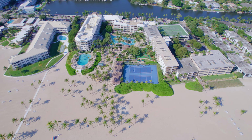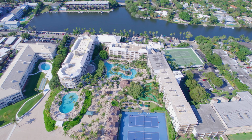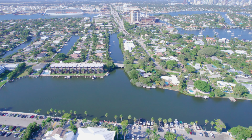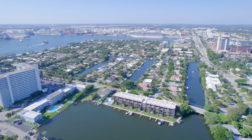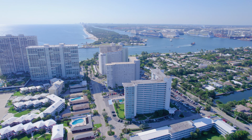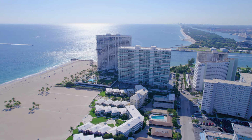A popular 17th Street, with all of the grocery stores, restaurants, and shops, is less than 10 minutes away by car on the other side of the Stranahan River. Fort Lauderdale Beach's main bar and restaurant hub is located about 10 minutes north of the resort and gets very busy during spring break and other holidays. So being far from it all is both a positive and a negative.